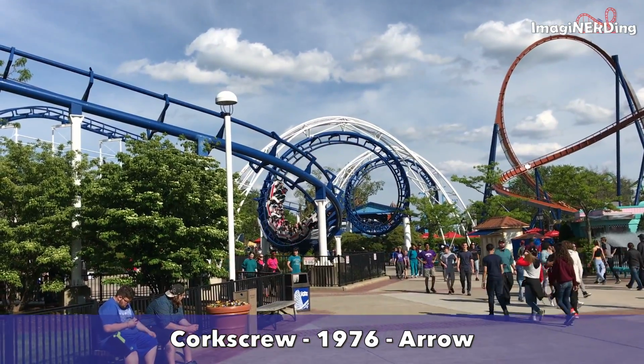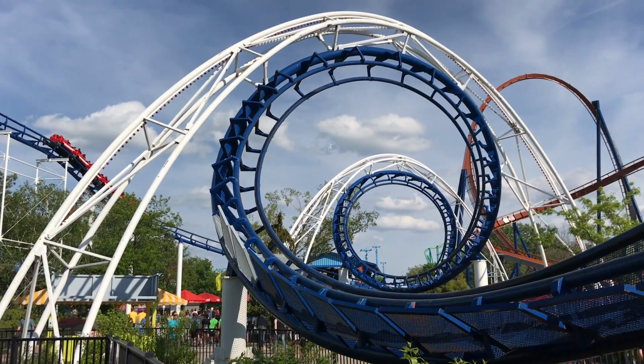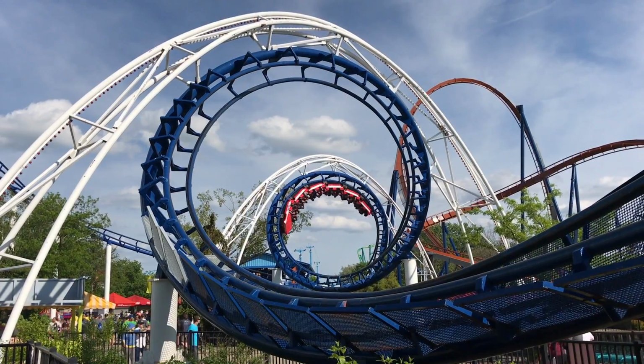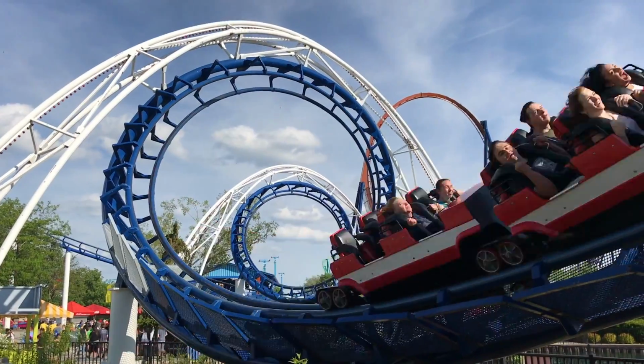As with most Arrow coasters, it's extremely painful. I had a lot of problems sitting upright while the restraints kept me hunched over. The one saving grace is that the coaster is very photogenic, especially from the midway.